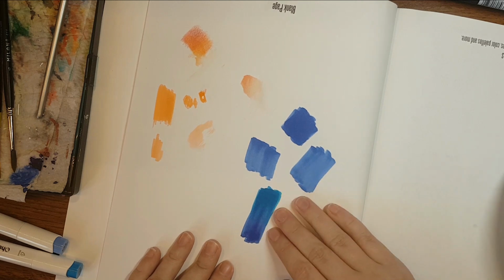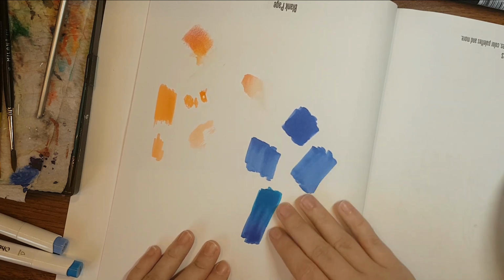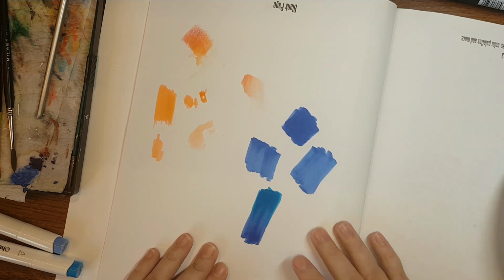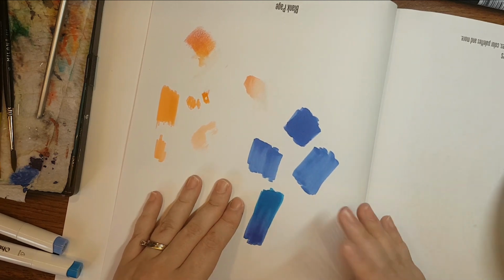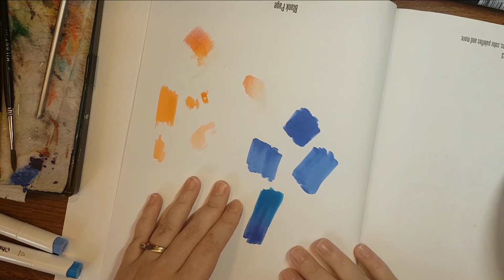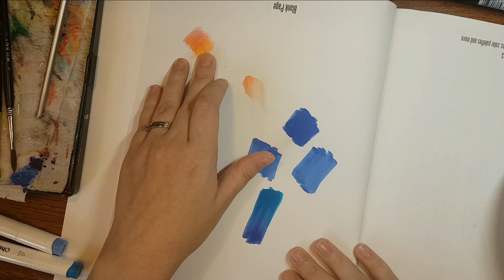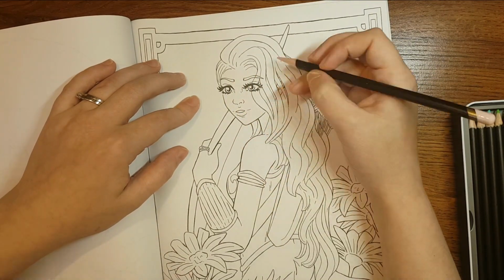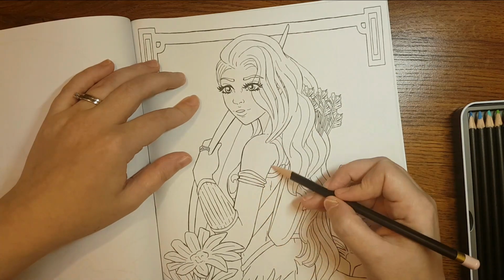I was able to achieve a blend in there, but I also got a lot darker than the original layer in this really nice mid-tone blue. So I guess in conclusion, my recommendation for coloring in an Amazon printed coloring book is to rely on that colored pencil.